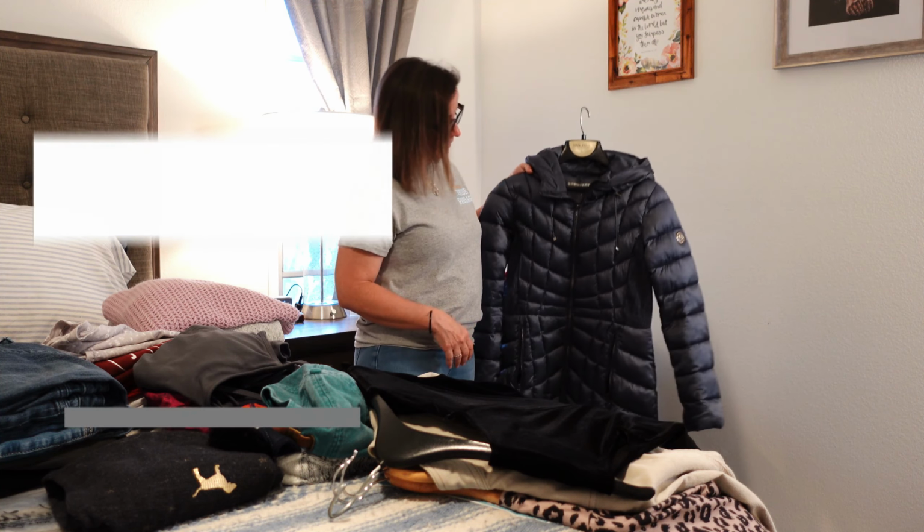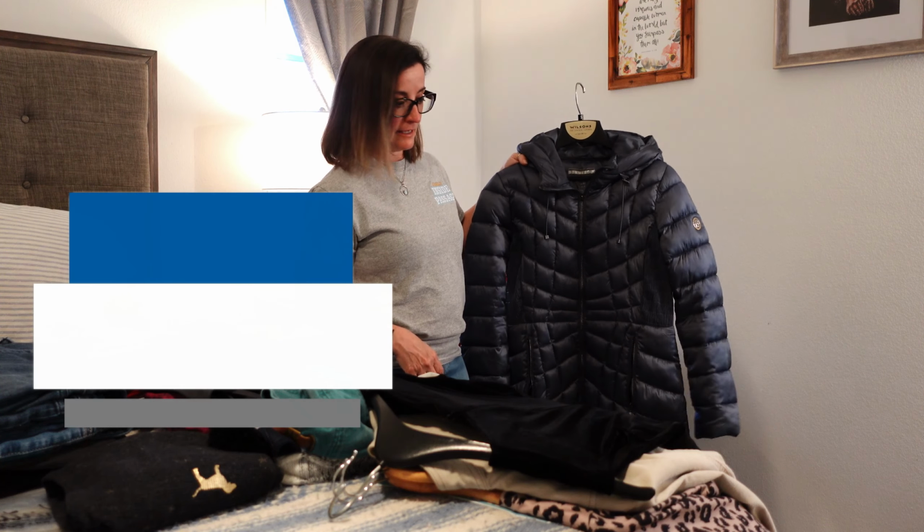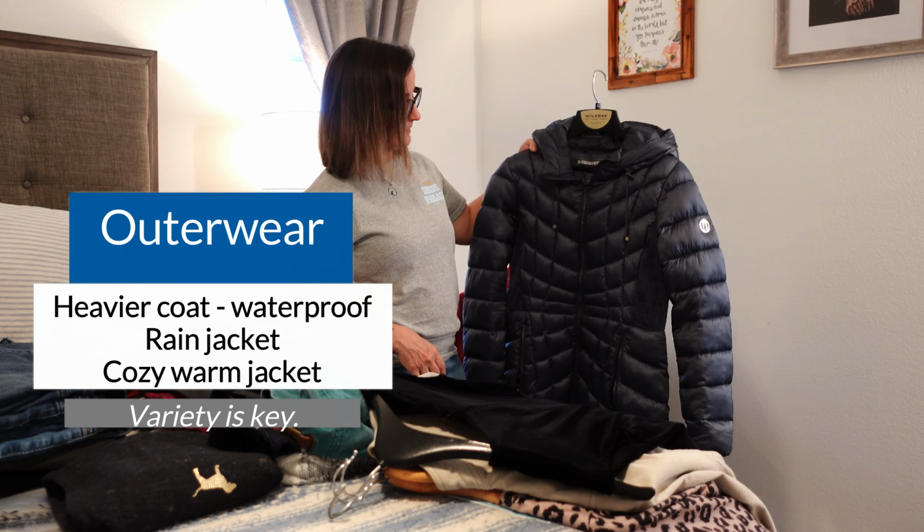And then for outerwear, got my little cat helping me. I don't know if you can hear her moving around.